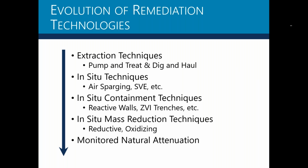Now there are other technologies, like, if it's a shallow water table, trenching, or a deep zero-valent iron. If it's a chlorinated hydrocarbon, you put iron in to treat the chlorinated hydrocarbon and release clean water off-site. Or a reactive wall and reactive gate. It's called a funnel and gate system. Essentially, you let the water come down gradient and use a funnel and gate system to treat the water to go off-site. Then came in-situ mass reduction techniques.